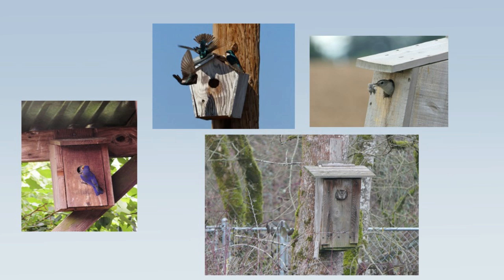Here's some examples. The one on the lower left, of course, is a bluebird. This is in a shed in the neighborhood. The one on the upper left are swallows. They're fighting over a dilapidated bird box. It's on Chickahominy Reservoir in eastern Oregon. And the one in the upper right is a slender-billed white-breasted nuthatch, the endemic subspecies here in the valley. And it's moving a fecal sac out of the nest. They keep the nest clean that way.